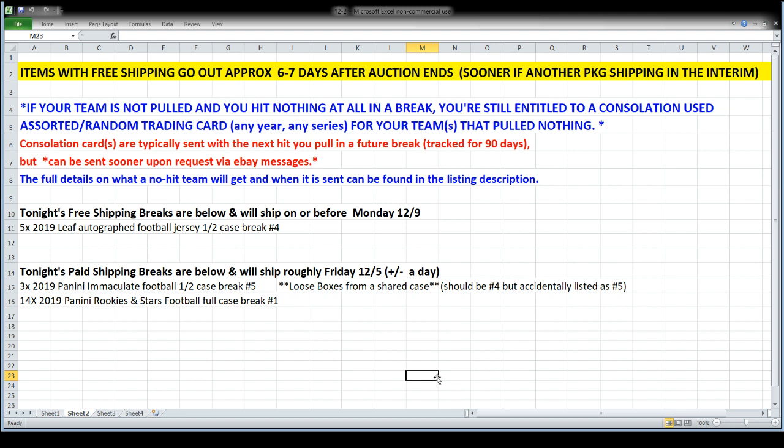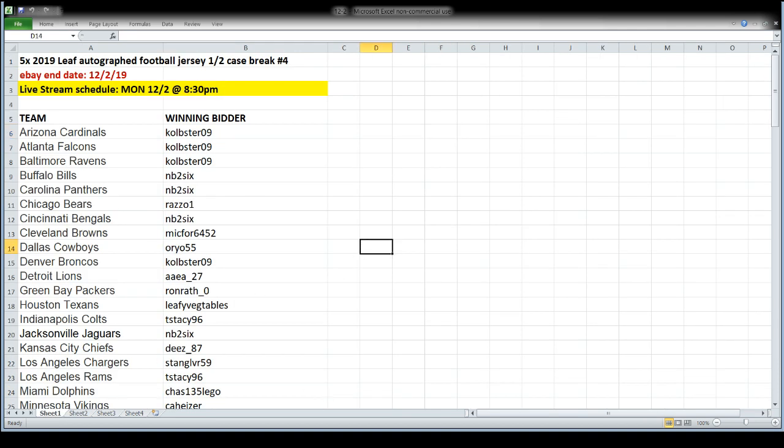Our paid shipping breaks tonight, that would be Immaculate Football and Rookies and Stars Football. If you were to get skunked in either one of those, meaning you do not pull a card of any sort, base or otherwise, you will get consolation card or cards sent out when the rest of that break ships. Because it's a paid shipping break, you don't need to wait on yours. If you've got them due, they're going to head your way. So first up tonight is our jerseys.